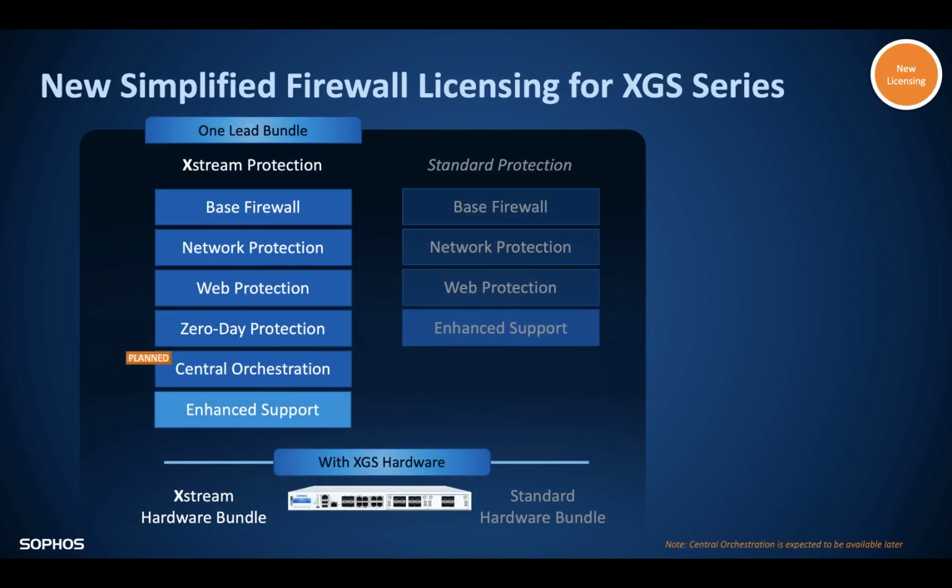We're bringing Extreme to our licensing as well and greatly simplifying our offering to have one lead bundle, simplifying everything for sales, partners and customers, and ensuring customers get the best protection and maximum value. Sandstorm has been renamed to Zero-Day Protection, which better suits the functionality that it now offers.